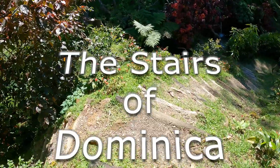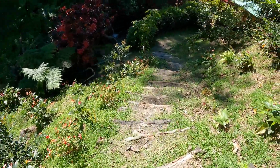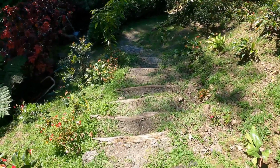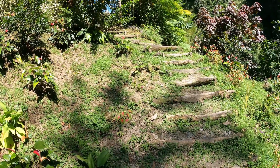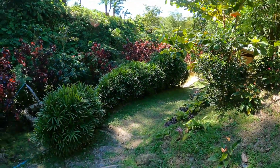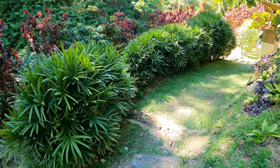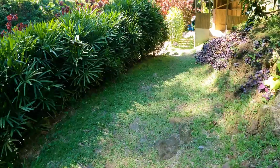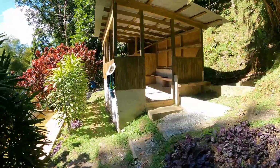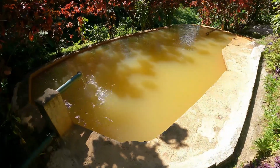Man, I should have called this video The Stairs of Dominica. Here's another view of the stairs. And this is one of two pools. I didn't get a picture of the other pool for some reason.